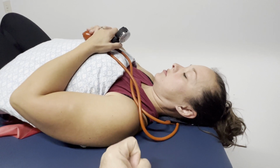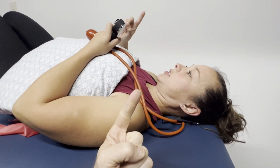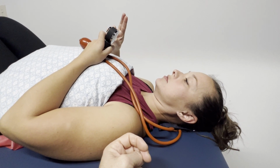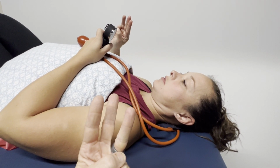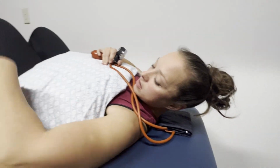Okay. The next one, we need the TheraBand. So far you did the chin tuck, and that was hold 10 seconds, 10 times. You're going to do the chin tuck with lift, hold 5 seconds, 10 times. And then you're going to do the chin tuck with rotation, 5 times each side. And then now we're going to do, oh, here it is.